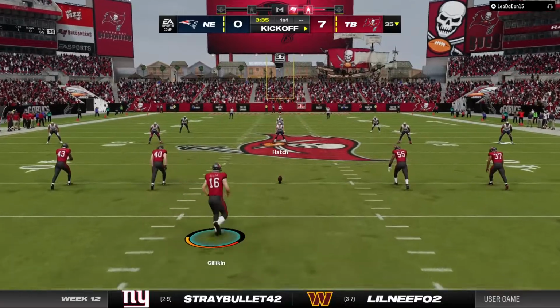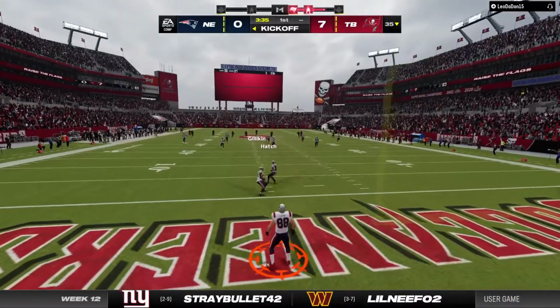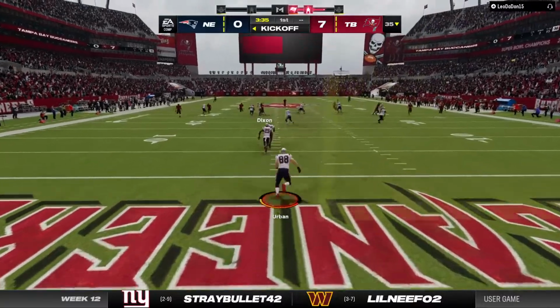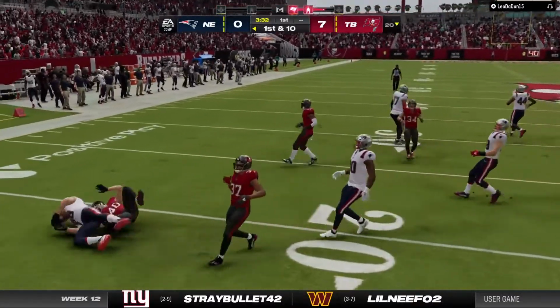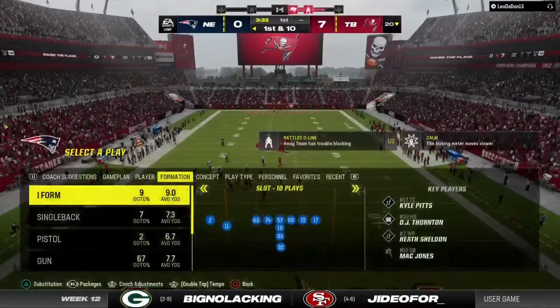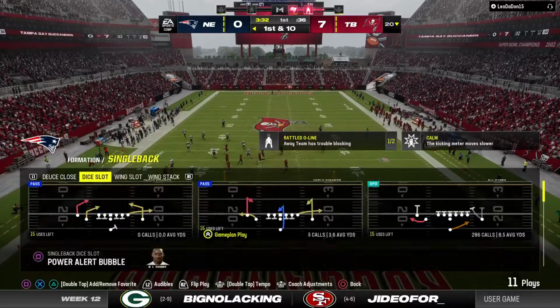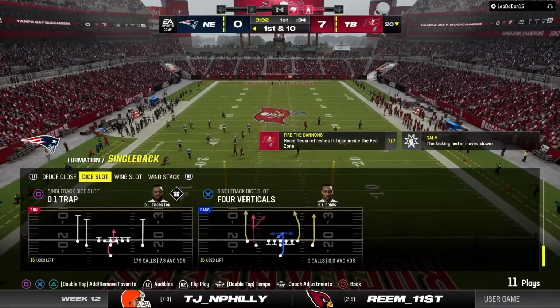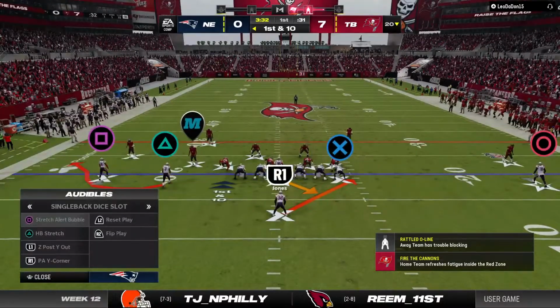The Bucs ready for the kickoff. And here we go. It's in the air. And here comes a return from the middle of the end zone. And the decision to come out of the end zone is going to cost him 5 yards as he's taken down right at the 20. Home with a first down as they begin the drive.